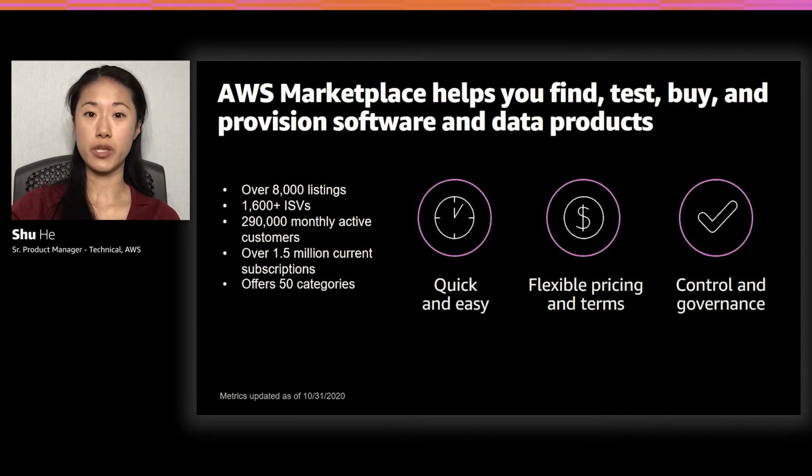For those of you who might not be familiar, AWS Marketplace is a curated digital catalog that makes it easy for customers to find, buy, and deploy third-party software and data products that customers need to build solutions and run their businesses. We have over 1,600 ISVs who collectively list over 8,000 product listings across 50 different categories. AWS Marketplace has 290,000 monthly active users and over 1.5 million current subscriptions. Customers come to AWS Marketplace because purchasing is quick and easy, we offer flexible pricing and terms, and we continue to expand our control and governance feature options for our customers.